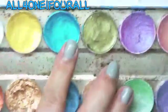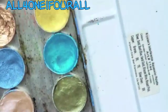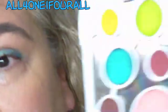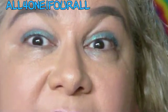Well, on my eyes, this color right here, it's called Bach Blue. It's, you know, like a teal. It's a blue with gold shimmer. Start with this gorgeous teal color. The name of it is Sky Rise.